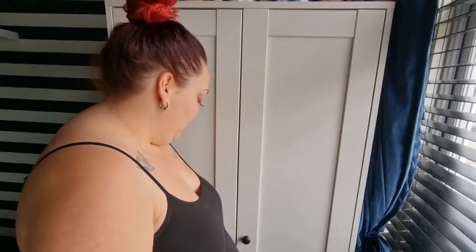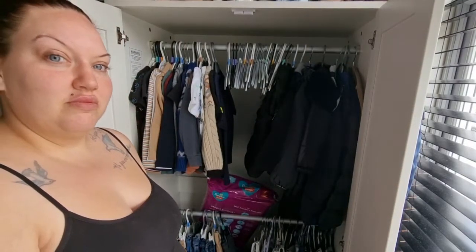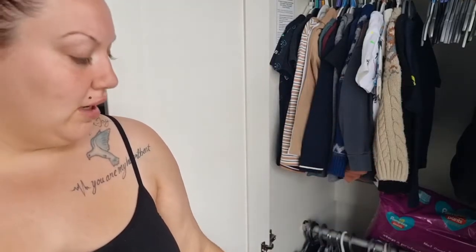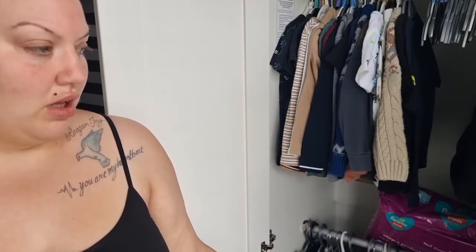So today we're going to be sorting out this wardrobe because it is just way overdue and needs completely emptying and reorganising, and it's just a mess. So I'm just going to put you on a time lapse while I empty it all out. Sort them out and then I'll come back and talk to you.